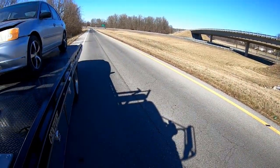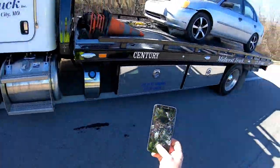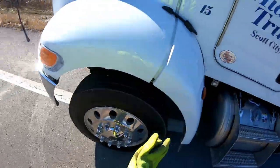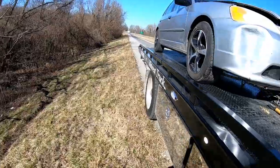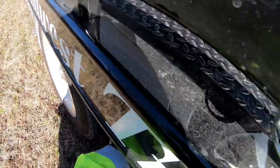All right, back up here on the side of the road. Found a phone, not very good, case all shattered. All right, anyway, that was a quick grab and go to get it off the interstate, and then you bring it up here to a safer location and finish the tie down.